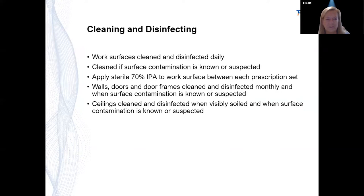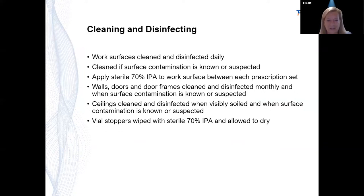I think what they're referring to here would be if there were to be a leak in the ceiling, it would affect the ceiling that could potentially harbor mold. So that would need to be taken care of. Vial stoppers wiped with sterile 70% IPA and allowed to dry.